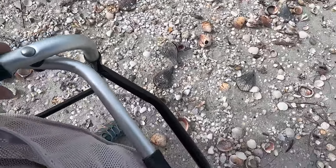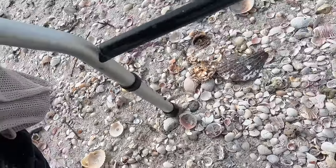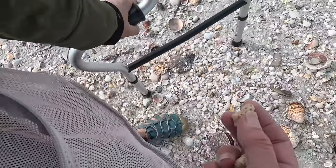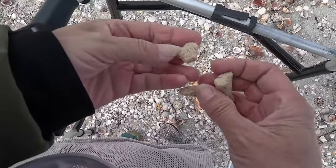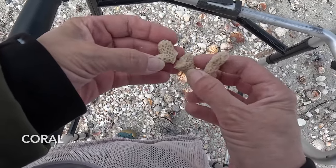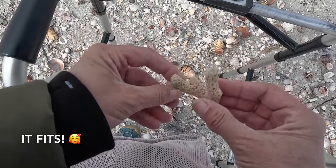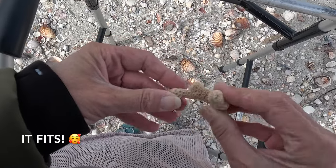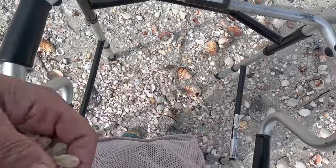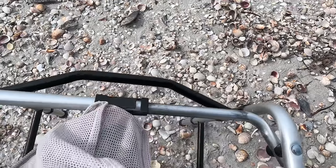Oh my. Hey, there's a really nice piece of coral. Look at that. Oh, two pieces, or did this break off of the original? Nope, separate piece, I guess. Doesn't seem to, well, does it fit there? It does. Okay, so this is from one. That's neat. Take that. My gosh.